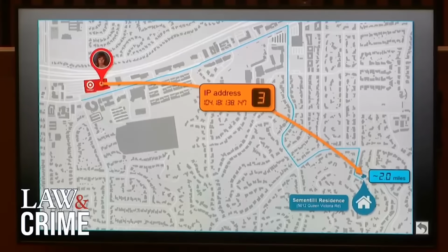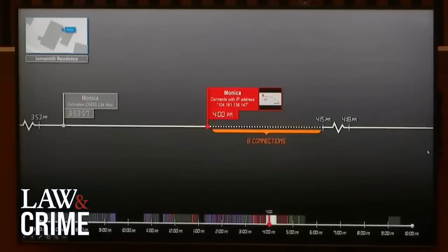And this indicates the distance between the target and the Sementilli residence, at 2 miles. Yes, it is. It's 2 miles. Does that appear to be consistent with what you know it to be? Yeah, I believe it's almost exactly 2 miles from the Sementilli residence to the target. Okay. Well, that calls for a conclusion depending on the route we take here. Overruled.